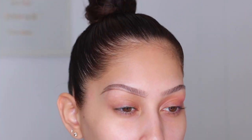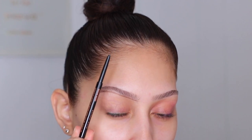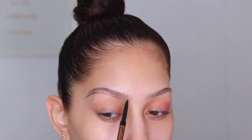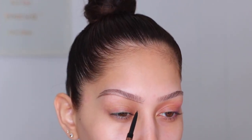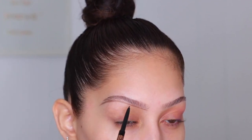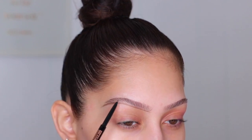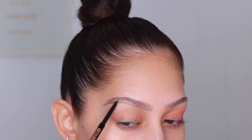Okay, so now what I'm going to do is start to fill in the brow, and how I'm going to do that is, again, using the lightest pressure possible. When it comes to the front of the eyebrow, I actually like to do strokes going straight up like this. And then once I get towards this area here where the brow starts to grow this way, I'll start to do strokes that way, if that makes sense.